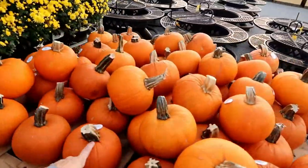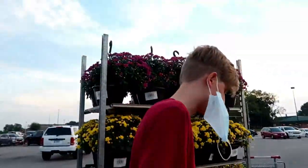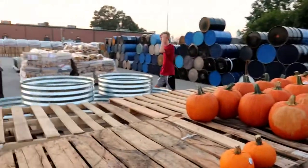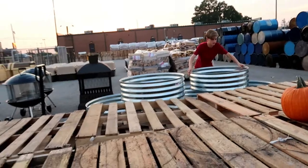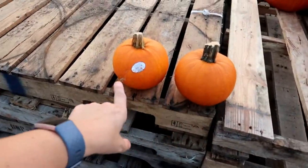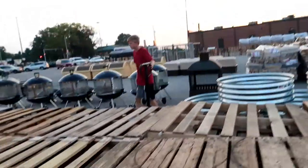Ellie wants one of these. She said send her pictures. Get this one. Perfect. Those are cute. All right, so we're outside and there's no people around, so our masks are off. Oh my God. Honey, what? We are going to get these little guys, one for Ellie, one for Peyton, for their rooms.